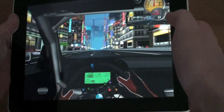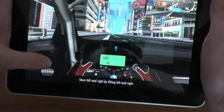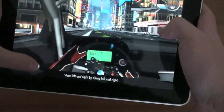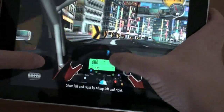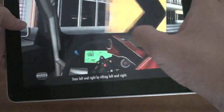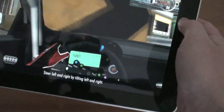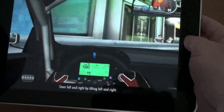It's going to walk me through a bit of a tutorial. Alright, you can see that I just turn it, rotate any way I want. There's a brake pedal that I can tap to brake, and I just turn. Graphics are actually really nice. The steering wheel kind of looks like an Xbox controller, which is a bit weird, but a lot of fun. I'll steer into a building. You can see you get some gauges on the top, and you can have some different views. It's a relatively fun game, actually, one that I've enjoyed playing.